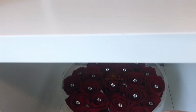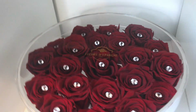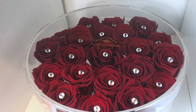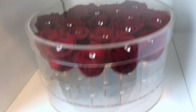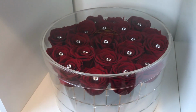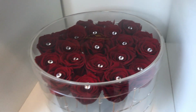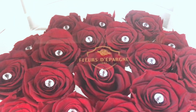And of course, I love to display my beautiful flowers that my boyfriend has gifted me. These are roses that last up to a year, and as you can see, they have really pretty little diamonds in them. So those are really special to me. Everybody needs to see this. Every girl needs to have one. Every guy needs to have one. So if you are interested, this is the company where he purchased them from.